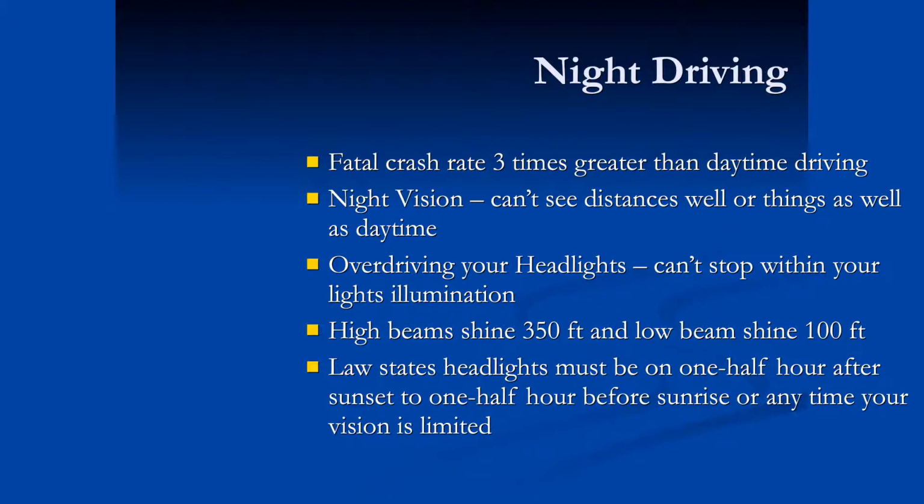So overdriving your headlights, like I said before, is where you think that driving 50 in a 30 is fun, it's cool, and it's not a problem, but you're 20 miles over the speed limit, and you're not going to be able to see that great on some of these back roads. So you've got to slow down. And by the way, most roadkill happens at night rather than during the day. It's because by the time it's illuminated in your headlights, you can't stop, and you're hitting it.